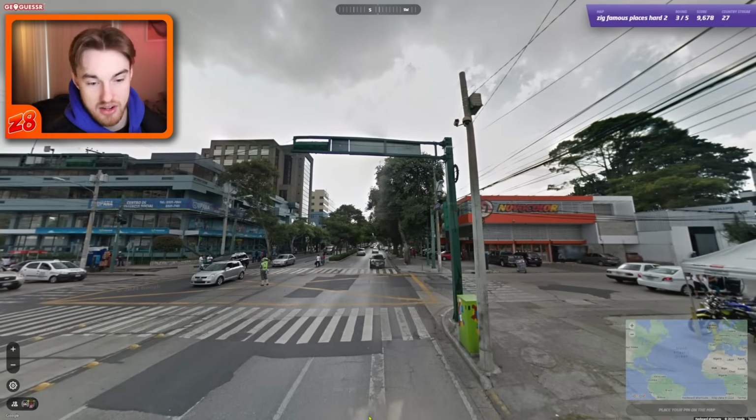Next one, and we look to be in, country is not entirely obvious off the bat here. It looks like Latin America, clearly. We have white number plates. Is this Guatemala or is it Ecuador or what? The pole here is actually octagonal. Are we in Mexico then? It wasn't an easy Mexico, but I suppose it has to be.